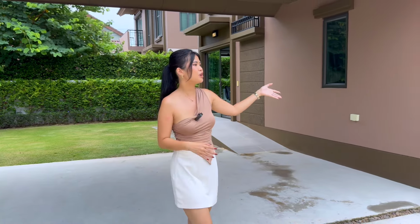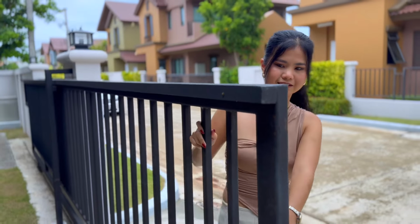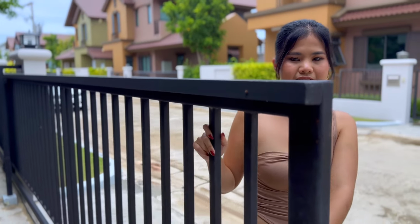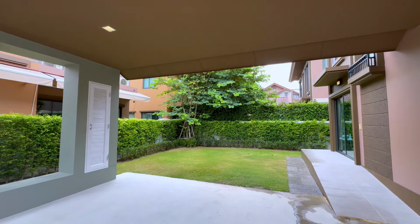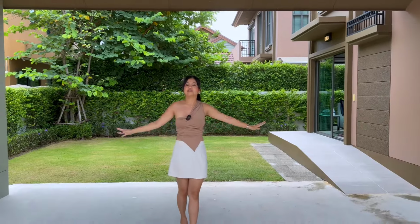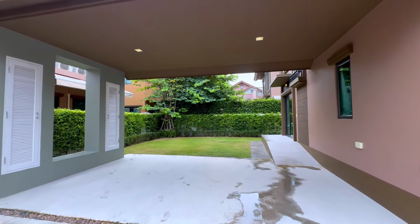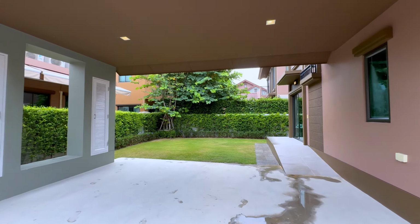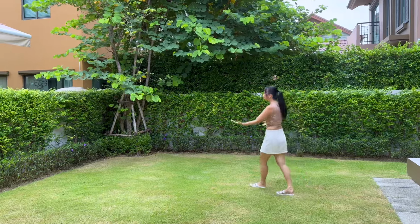So first thing, you will have the sliding gate over there, which leads you to the outside section in front of the house. And here I am in the car parking, and also the light is attached to the ceiling as well. The space here is available for 2 car park. And behind your car parking will be the front yard, which is very beautiful. So if you buy this house, this front yard will be included too.